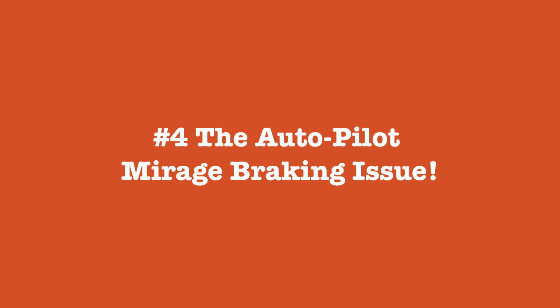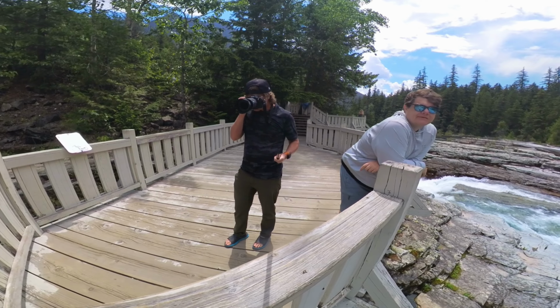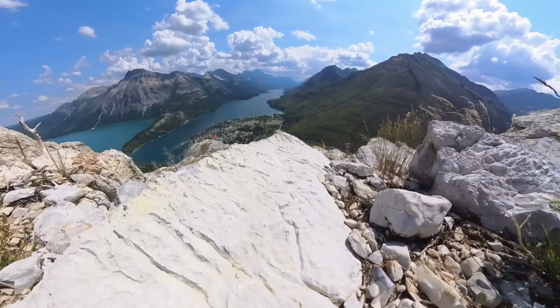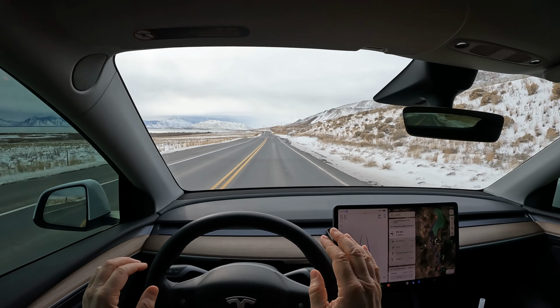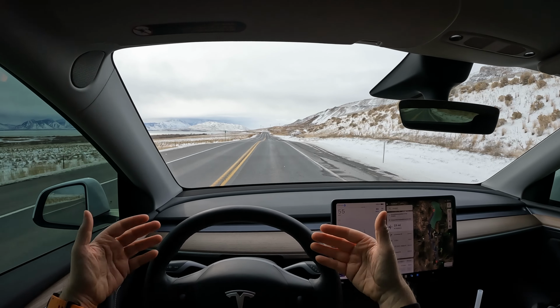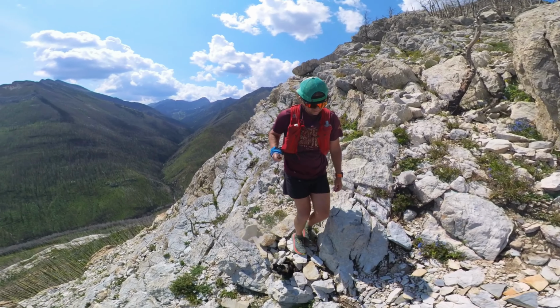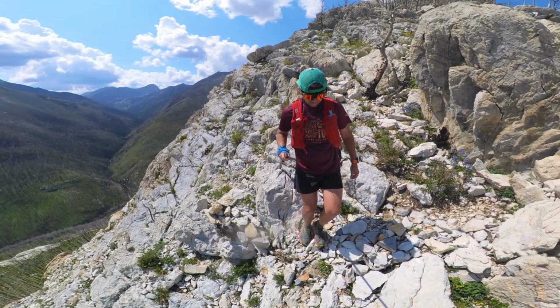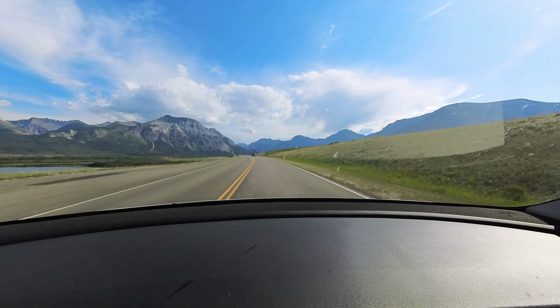The number 4 thing that I wish was different about this car has to do with road tripping. On the road trip that I took with my cousin to Canada, we encountered what's called the Mirage Issue. Well, that's what we call it, the Mirage Issue. And this is a good example right here. See, I'm in autopilot. We're coming up and over these hills. Just like the human eye, when you come up over some hills in some situations, it looks like there's a mirage, like there's water on the road.